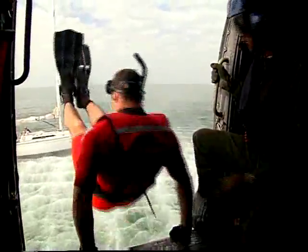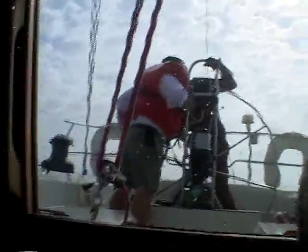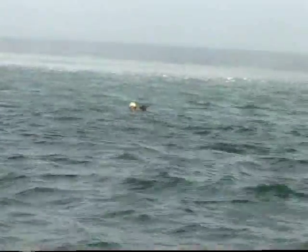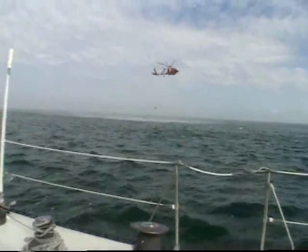The rescue swimmer deployed is in charge. If a hoist from the boat is going to be attempted, he will come aboard and work with your crew and the hoist crew to effect the hoist. During a water hoist, he will swim the victim to the basket. It's important for all to remain calm.